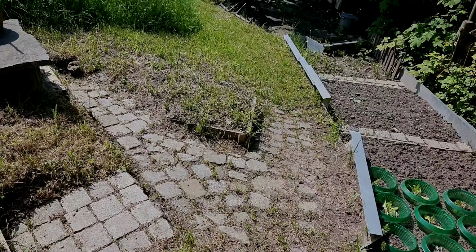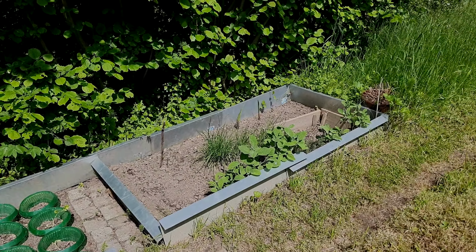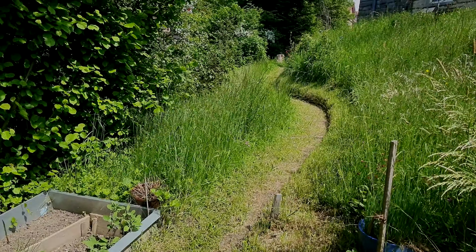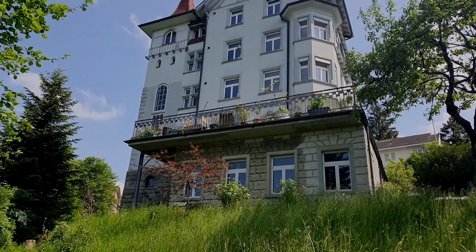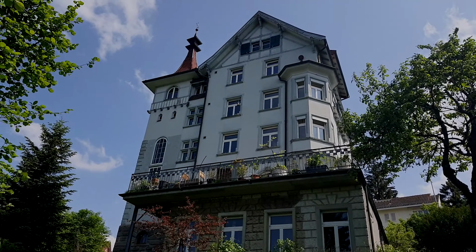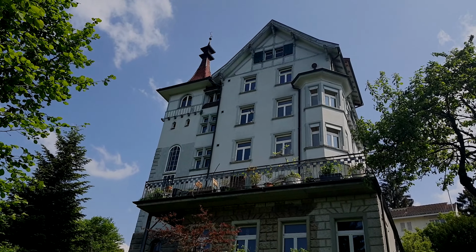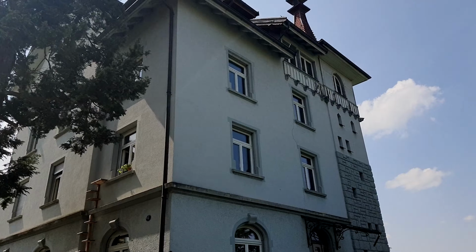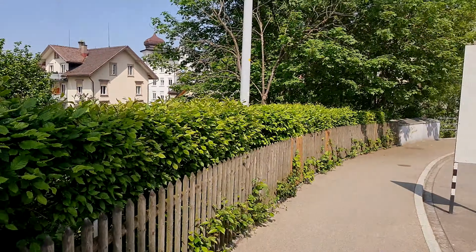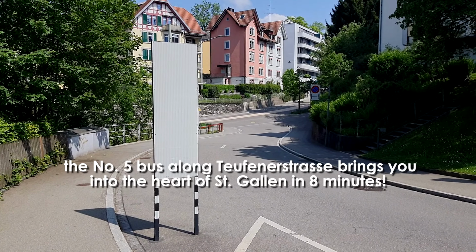We also laid these bricks and dug out this garden, which we will be planting a lot more in tomorrow. And to give you a sense of the space, you might recognize that from a previous video of mine using Hochwacht as an example of a three-point perspective. And again, the front of the house to give you a sense of where we are. Now looking at Teufenstrasse, where the bus comes.